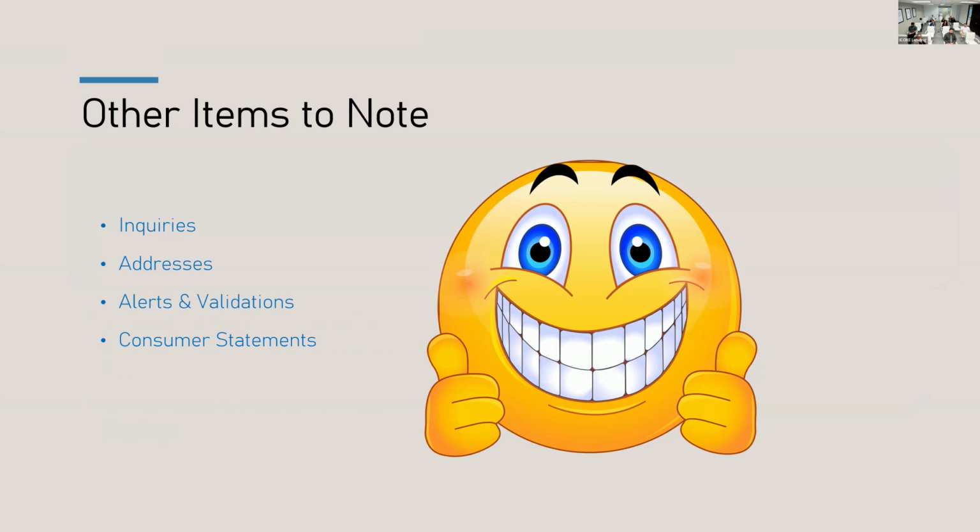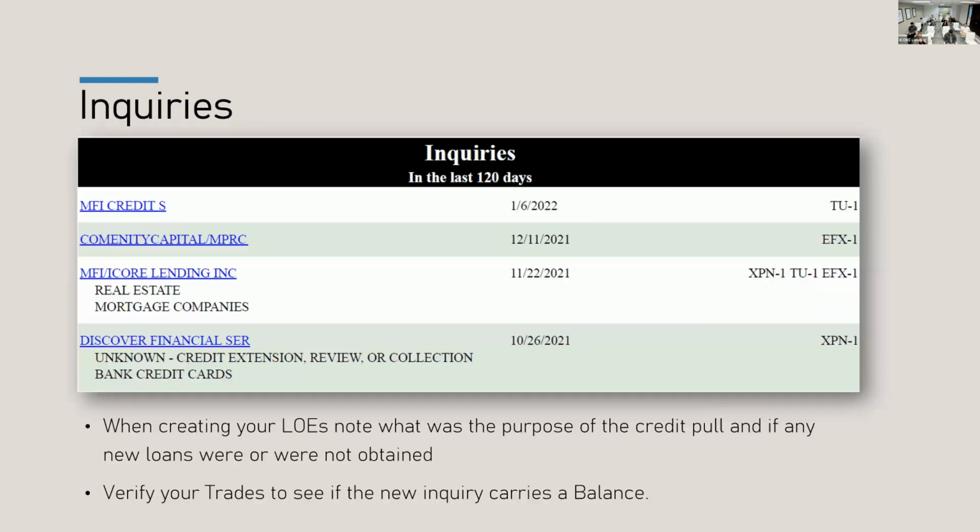Inquiries, addresses, alerts and validations, and consumer statements. We do notice that some of us don't quite see why we're asking for this. With the inquiries, the reason is, as we can see here, they have a Comenity Capital credit card that was pulled.